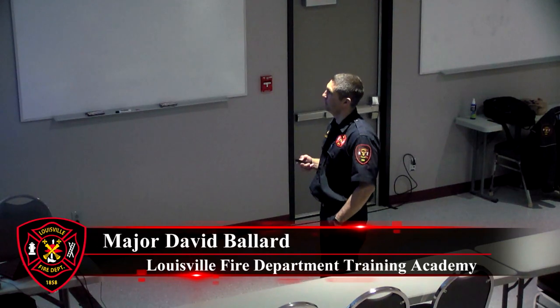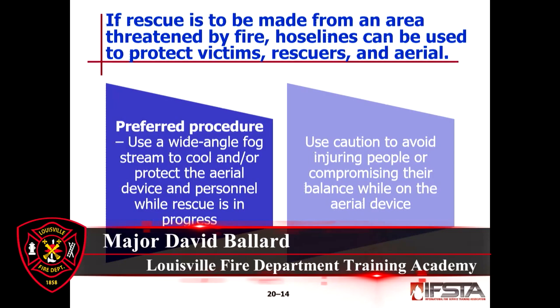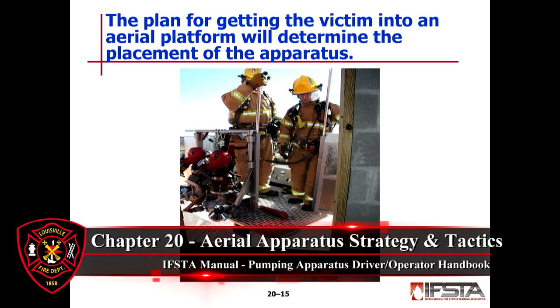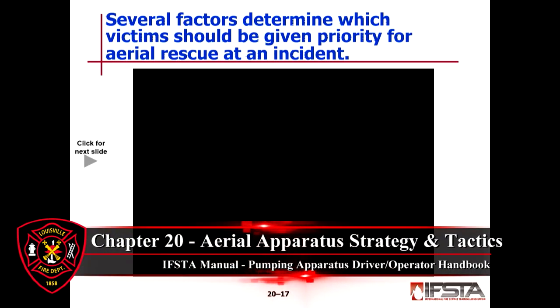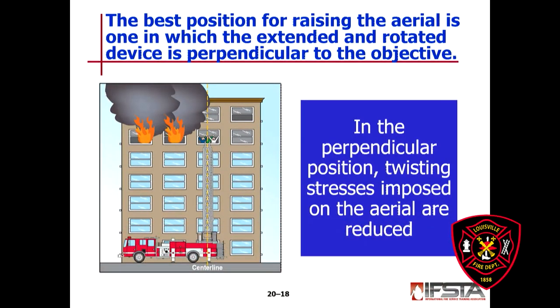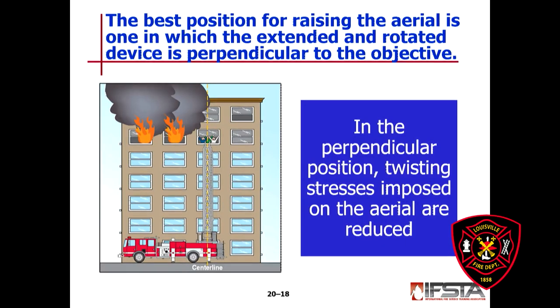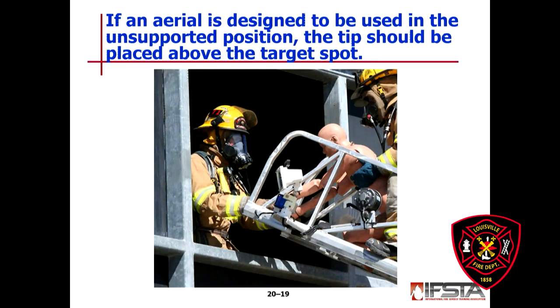Instead of rescue to be made from an area threatened by fire, hose lines can be used to protect victims, rescuers, and aerial. All right, it talks about positioning in the perpendicular position: twisting stresses imposed on the aerial are reduced. So the best position for raising an aerial is one in which the extended and rotated device is perpendicular to the objective.